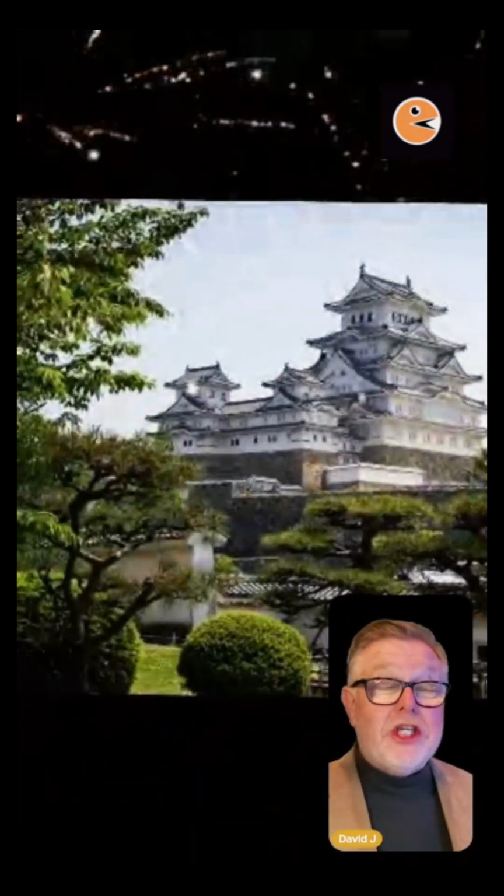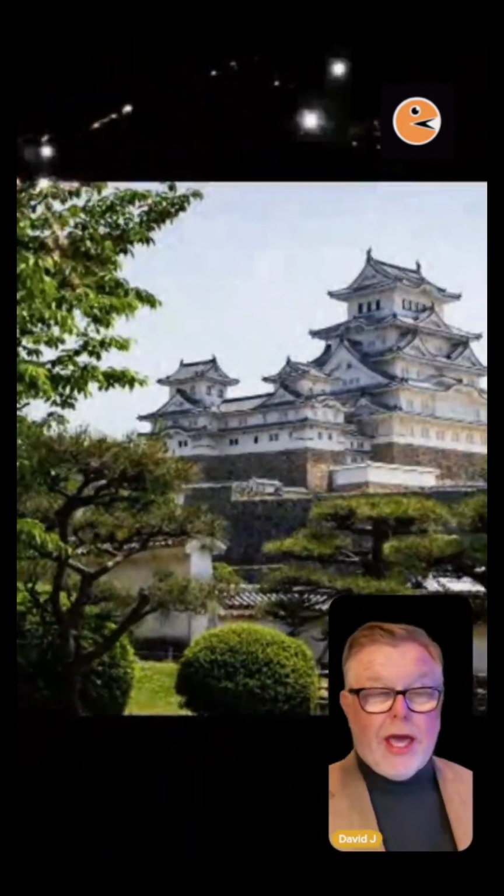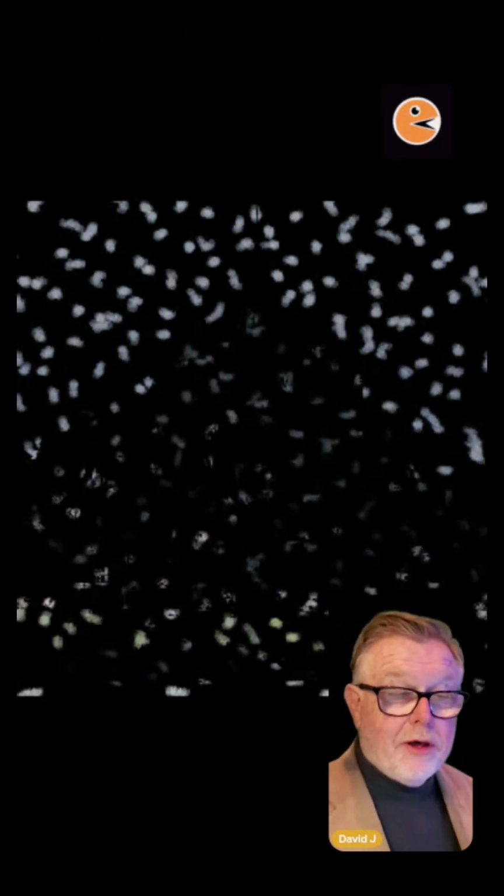This is Himeji Castle. Its graceful beauty and defensive design make it an outstanding example of Japanese feudal architecture. Next up, you may know this one.